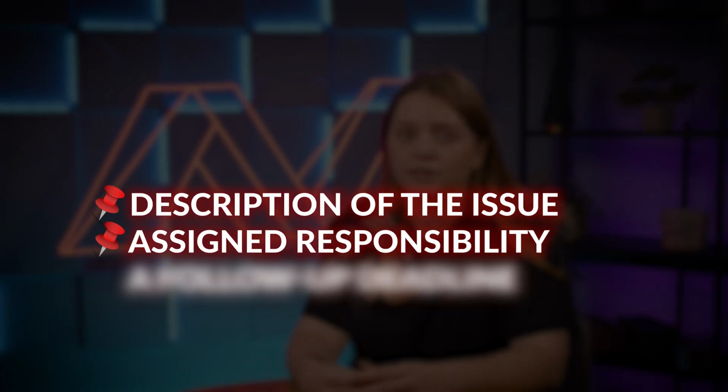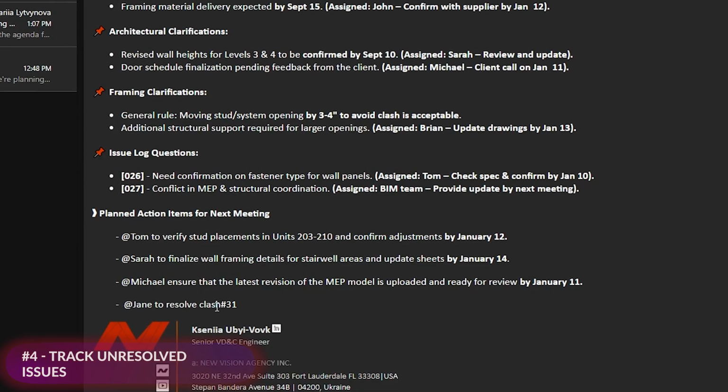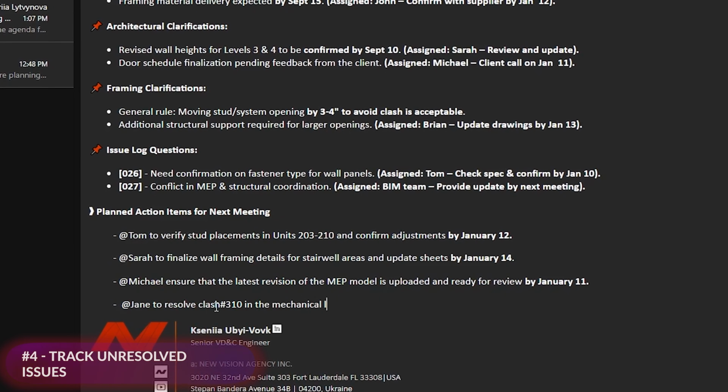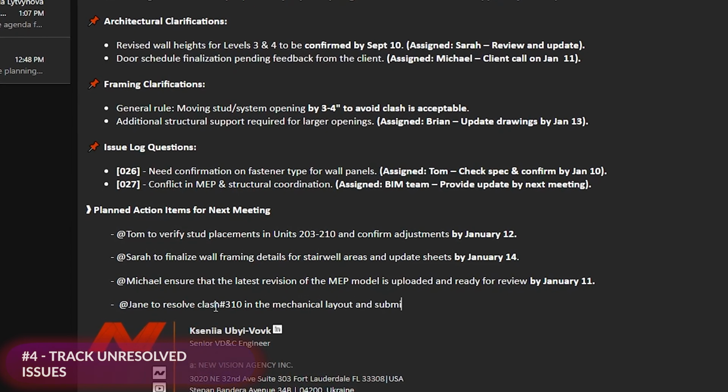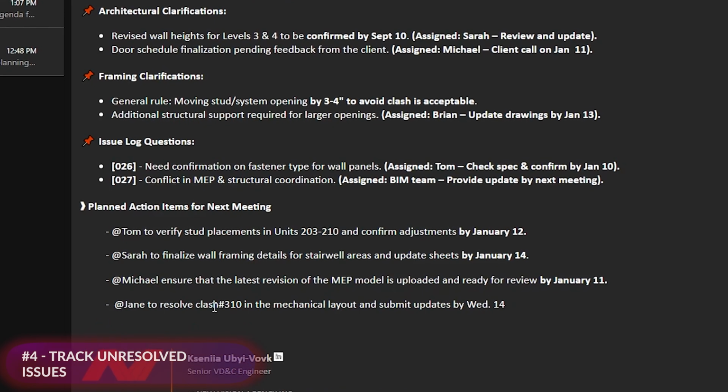Assign responsibilities. Name the person or team tasked with addressing the issue. Set a realistic timeline for resolution to keep things moving. For example, instead of generally noting "resolve clash and mechanical layout," write "Jane from MEP will address clash 300 in the mechanical layout and submit update by Wednesday, January 10."